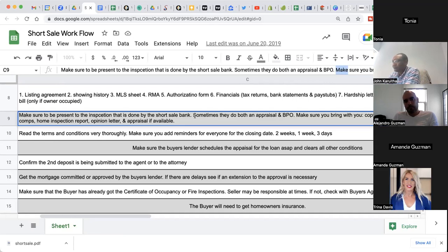None of that stuff is illegal. The only thing that's illegal is trying to coerce the appraiser or the BPO agent to bring in a number that is way out of whack, that you're trying to scheme the bank on. But if everything is above board and these are documents that they request anyway, you can have them.